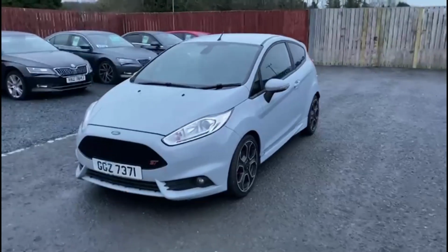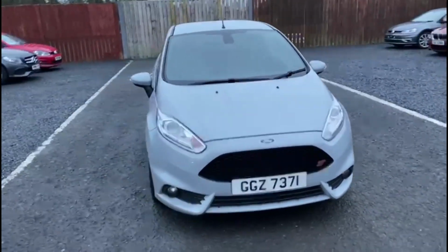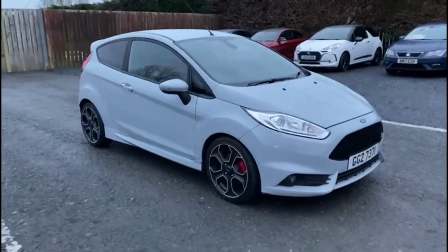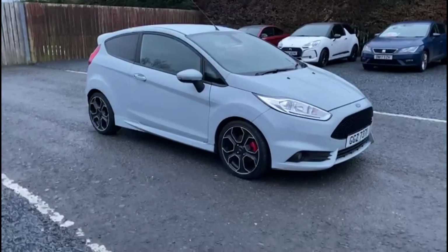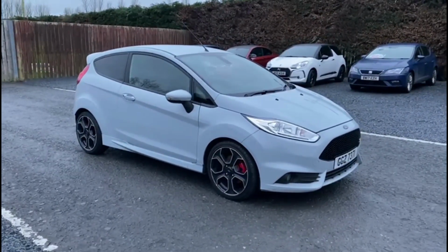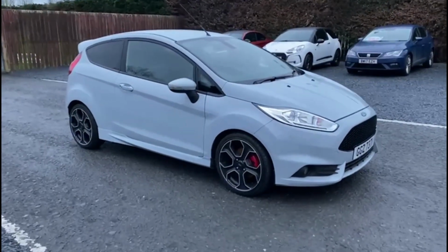Today I want to show you around this 2016 Ford Fiesta. It is the ST200 model, and only 1,400 made. It comes in this excellent gloss grey colour.